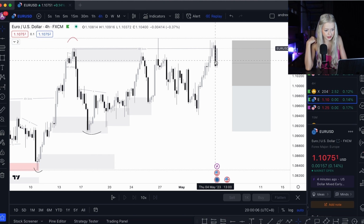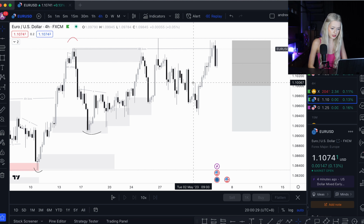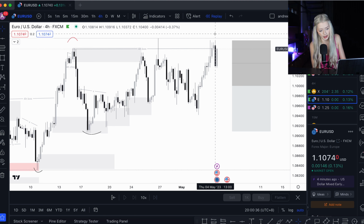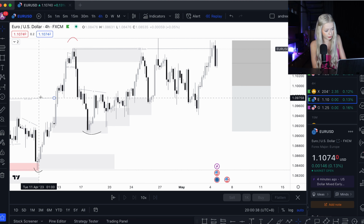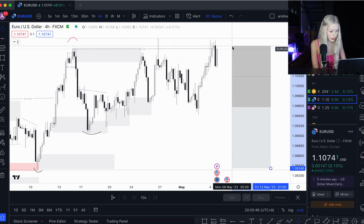So this is what I saw. It was something like this. See, it was just this candle over here. It was something like this. So this is what I saw. It was somewhere over here. These weren't the premium and discount areas because the break of structure didn't happen back then. I had these ones over here from this point to this point. So this was my premium and discount area, like that, if I'm correct.